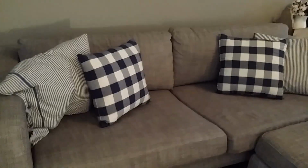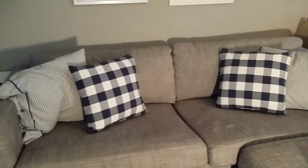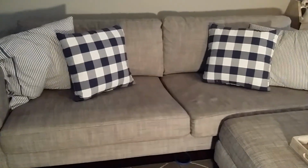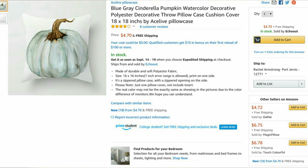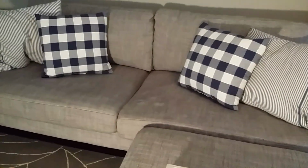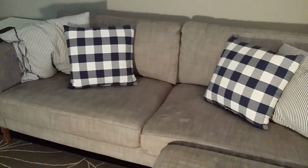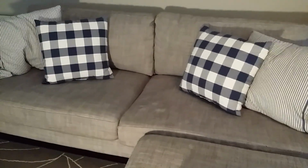So over here on the couch, I'm sticking with the blue and white for now. I did order a pillow on Amazon.com. It's not here yet. I'll insert a little picture so you guys can see. It's just a white one with a watercolor green pumpkin that I think is going to go perfect. But sometimes things don't come when they're supposed to, when they're coming from another country. So as soon as that's here, I'm sure you guys will see that in a haul video.